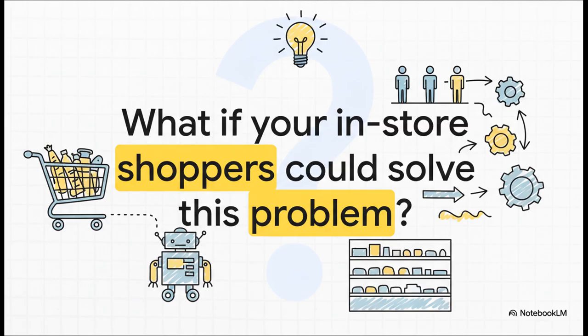Okay, now stick with me here, because this might sound a little wild at first. But what if the very people already walking up and down your aisles could become part of the solution? What if your biggest cost center in fulfillment, that in-store picking, could actually become a super efficient collaborative process?